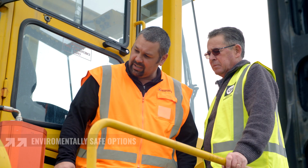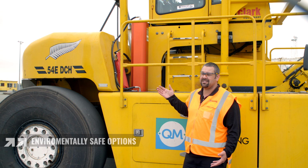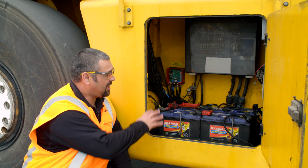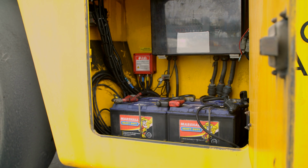The Forex product is biodegradable. It's also water washable, so once it activates, very easy to clean. With the Dafo system, we don't just cover the engine bay, we cover all the electrical bay as well. So if there happens to be a fire in this area, it can deal to it.